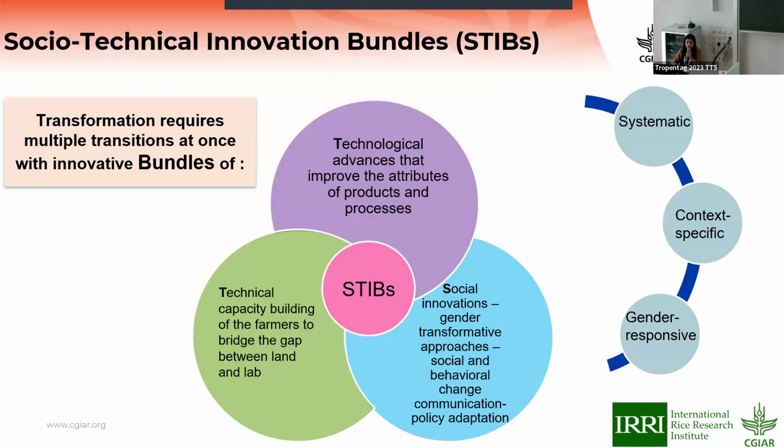I have been talking about these socio-technical innovation bundles, but what does this actually mean? This is a bundle of social, technical, and technological innovations. Technology is a product or process that will improve or enhance the uptake of farmers, that will improve women's resilience towards climate change. Technical innovations are things like the technical skills or capacity building that is given to the farmers so that they have the skills to use the technology that has been created in the lab, to use that on the land.